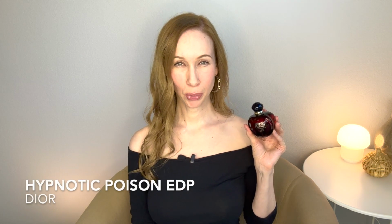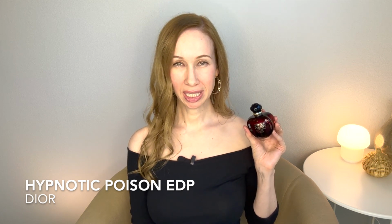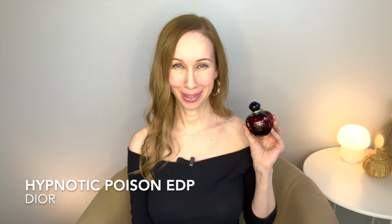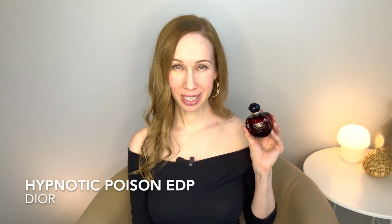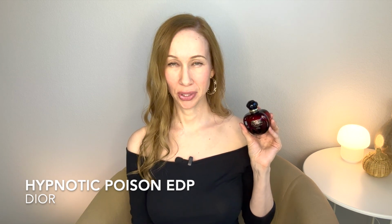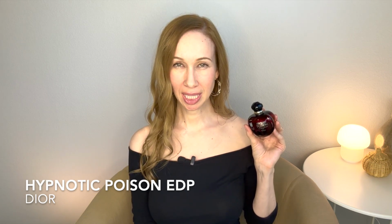Next, we have Hypnotic Poison EDP by Dior. This is a gorgeous vanillic composition with licorice expertly blended in the background. I prefer this over the EDT. Now, I know most people prefer the EDT, but I love the complexity of this composition. You still have that Play-Doh-like vanilla, but you have the complexity of the licorice as well. I find this lasts on my skin 8 to 10 hours with a strong projection. Again, this is Hypnotic Poison by Dior, EDP.